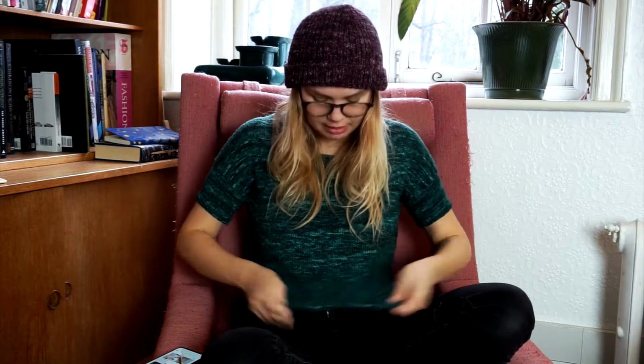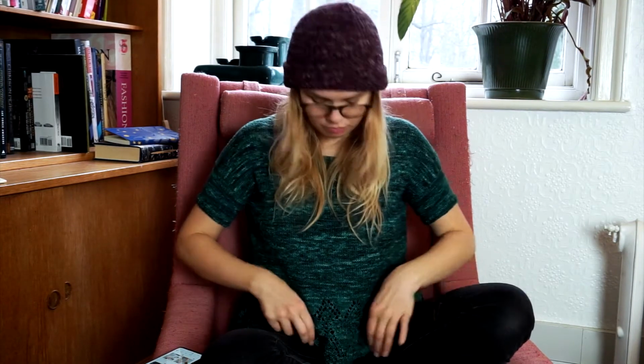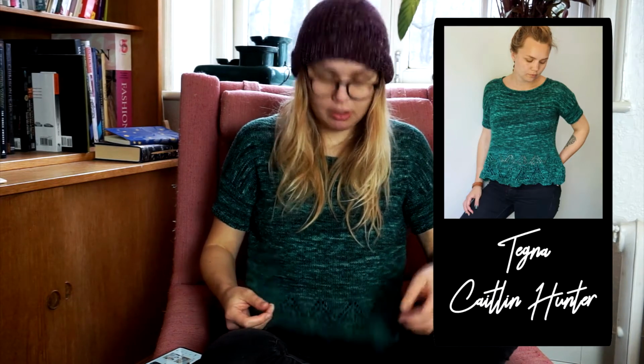And next one I'm wearing. This is the Tenya by Caitlin Hunter again. I have knit one of these before. Love that one as well. Did felt it a couple of months ago, so it's now unwearable, but I've got this one, so it's okay.